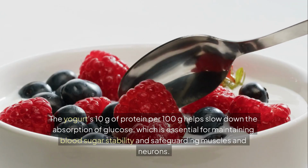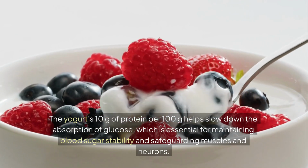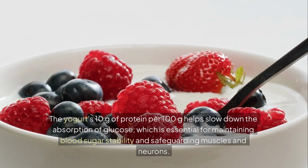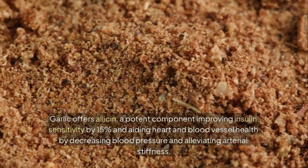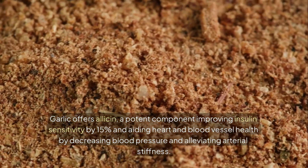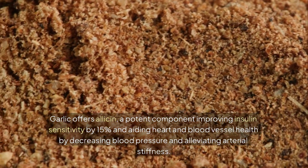The yogurt's 10 grams of protein per 100 grams helps slow down the absorption of glucose, which is essential for maintaining blood sugar stability and safeguarding muscles and neurons. Garlic offers allicin, a potent component improving insulin sensitivity by 15% and aiding heart and blood vessel health by decreasing blood pressure and alleviating arterial stiffness.